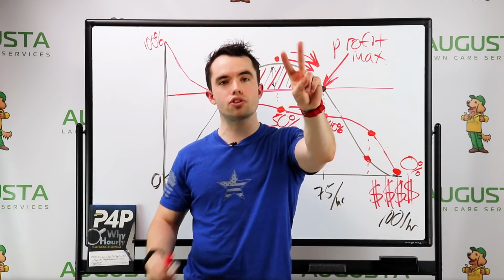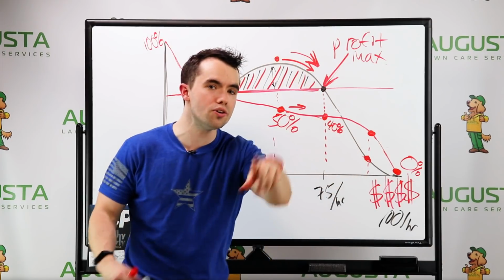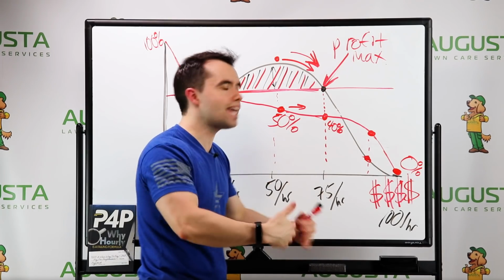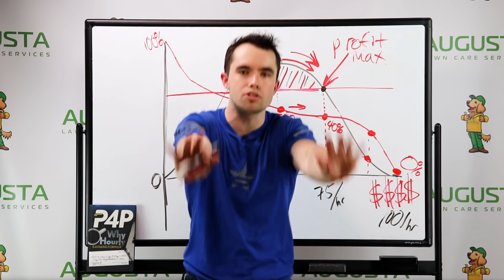So there's two trains of thought. One, don't raise your prices, don't have a premium product. Or two, how do you make sure that even when your close ratio is low, you're still able to have a high margin because you don't have the cost of getting the estimate to the client?